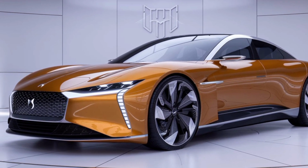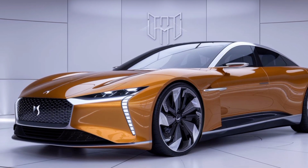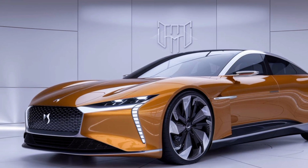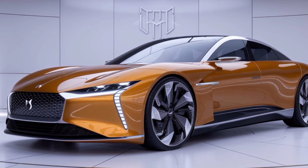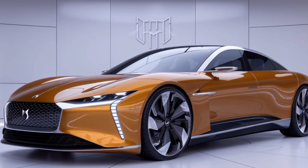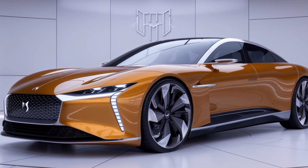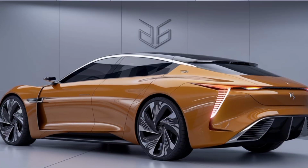The DS 9010 includes advanced driver assistance systems such as adaptive cruise control, lane keeping assist, and automatic emergency braking. These features not only improve safety but also add convenience, especially on long journeys. The car's semi-autonomous driving capabilities make it easier to navigate through heavy traffic or long stretches of highway driving, allowing you to relax while still staying in control.